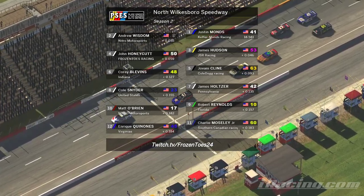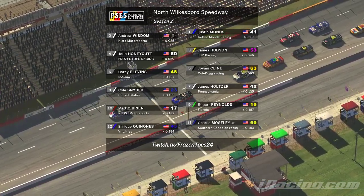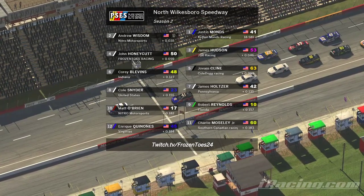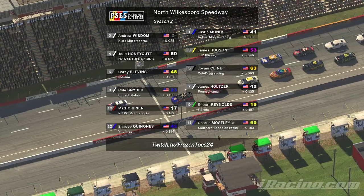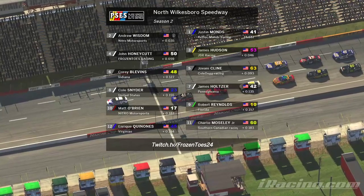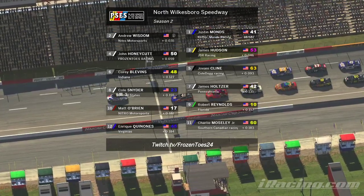We have Justin Mons on pole in that 41 car with Andrew Wisdom on the outside. In the second row, we have James Hudson in that 53 with John Honeycutt on the outside. In row 3, we have Giovanni Klein in that number 63 with Corey Blevins in that number 48 on the outside. In row 4, we have James Holzer in that number 42 with Cole Snyder on the outside. And in row 5, we have Robert Reynolds in the number 10 car with Matt O'Brien in the number 17.